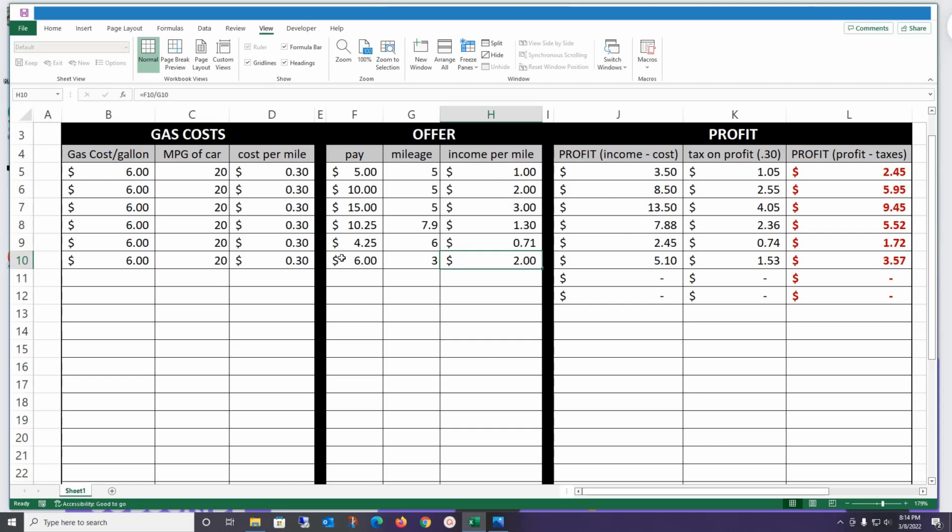So yes, you're only getting $6, and you're driving less. But look at the difference between just these two. $6 doesn't seem like that much more than $4.25, but it is. It's more than double what you're going to actually profit. So think of the offers in this sort of criteria when you get your offers.